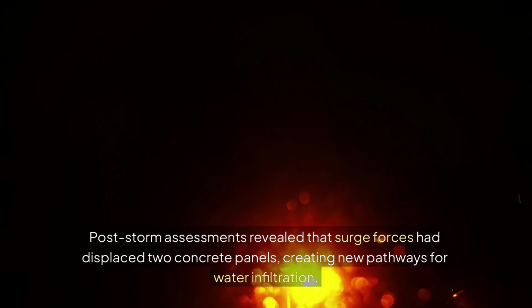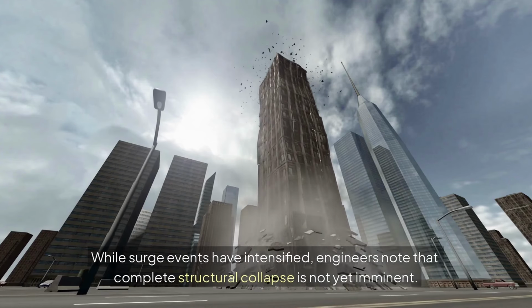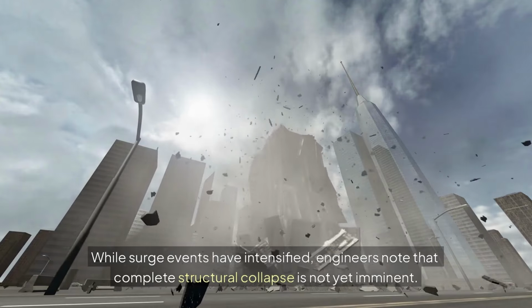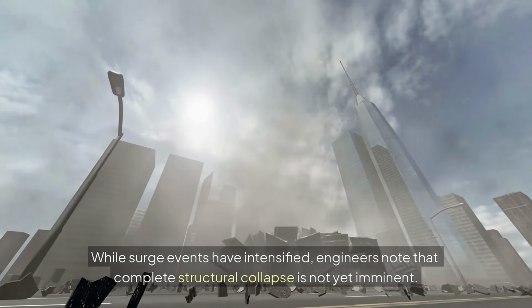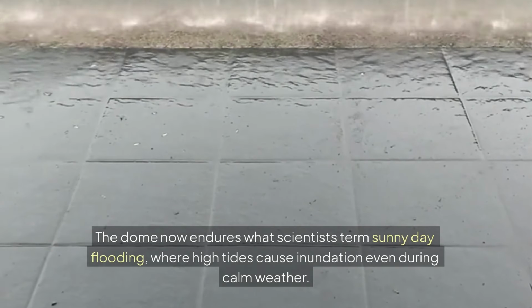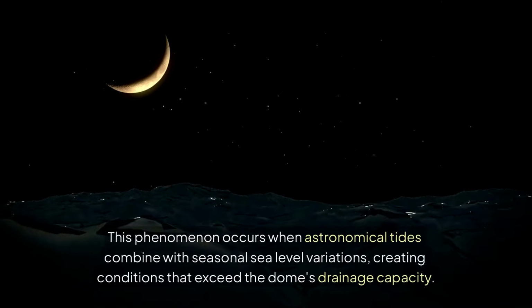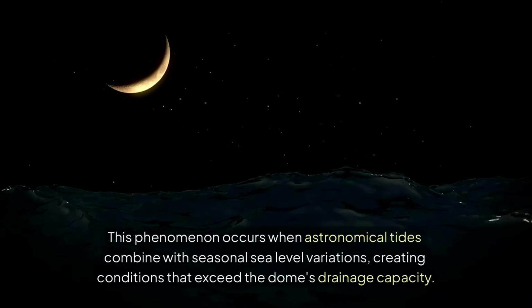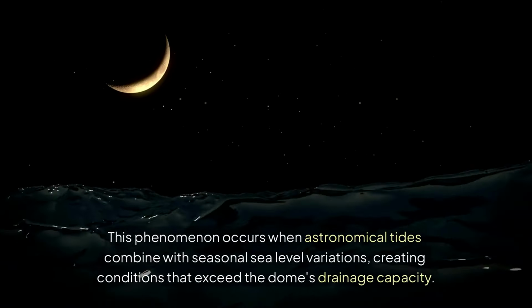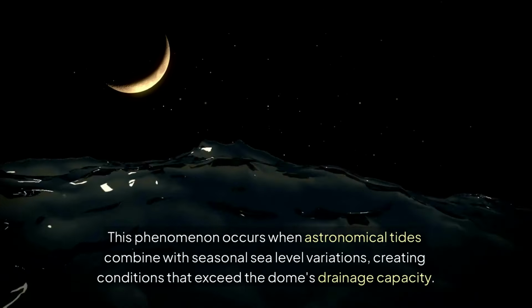Post-storm assessments revealed that surge forces had displaced 2 concrete panels, creating new pathways for water infiltration. While surge events have intensified, engineers note that complete structural collapse is not yet imminent. The dome now endures what scientists term sunny day flooding, where high tides cause inundation even during calm weather. This phenomenon occurs when astronomical tides combine with seasonal sea level variations, creating conditions that exceed the dome's drainage capacity.